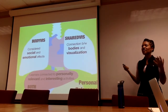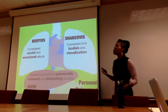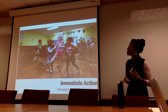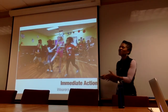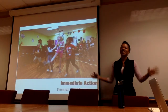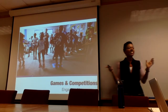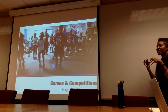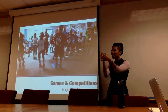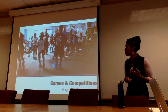And then with ShareViz, we saw that the tight connections between learners' bodies and the visualization really served as a personally motivating aspect of the system for them. And also games and competitions as well. So we saw that in each session, whenever the moving grass came up, learners immediately started running and jumping and doing all kinds of physical activity, right? And we also saw that with the games and competitions, it really helped the non-wearers to remain engaged because the non-wearers actually would want their team to win. So because they were paired up with wearers, they would actually cheer on and encourage and even do some of the exercises themselves, right, to help out their teammates.